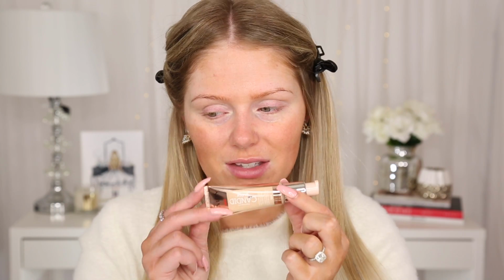This is shade 120 Buff, and it says it's a light buildable coverage foundation. And I'm looking at this now, this is only 0.75 fluid ounces. Typically foundations are 1 fluid ounce. So this is less than a typical foundation as far as the product you're going to get. When I was looking at this, I'm like, this is pretty small. So you are getting less product with this, just to note that, than a typical foundation.